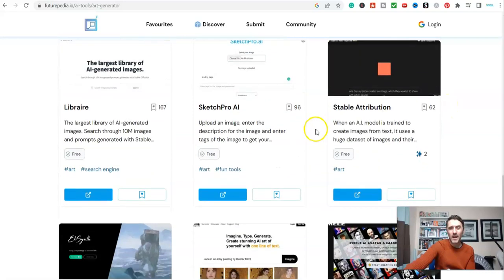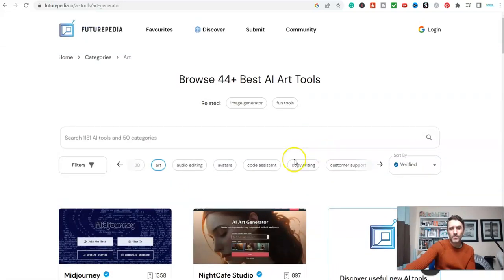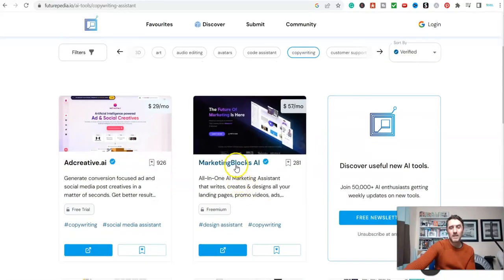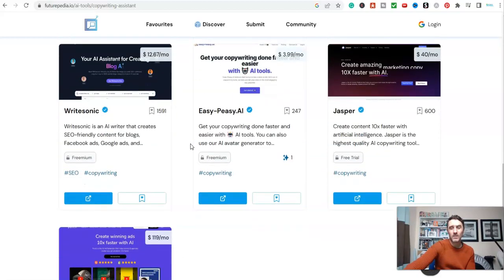I mean, a lot of these are free, but what we can actually go ahead and find, predominantly, if you come up here and come into the copywriting tab, is where you can make some really good money with this. So like you can see here, Marketing Blocks AI costs $57 a month. This one over here, this Ad Creative, $29 a month. And as you can see, look, Jasper over here, $40 a month. So I'll share with you an actual example of this.